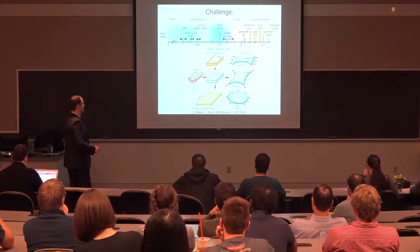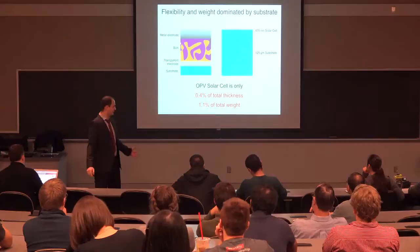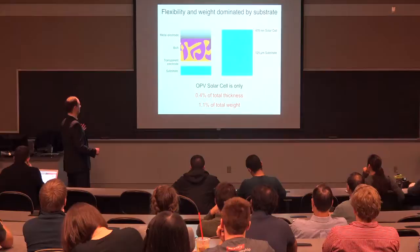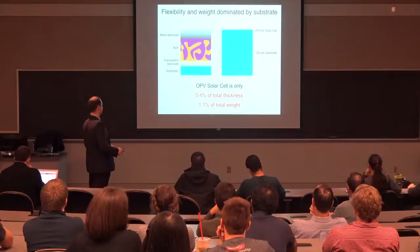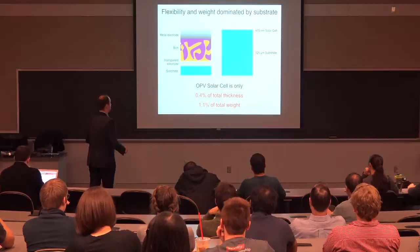So what's the key to make thin film devices flexible and stretchable enough? Well, very obviously, it's the thickness of the substrate. If you look at the textbook, some of you might be familiar with organic solar cells, but they're usually depicted as substrate, transparent electrode, then an absorber material that generates excitons, and a metal electrode. Now if you draw that to scale, even for flexible ones, you have a huge substrate, 125 micron, and then a sub 1 micron solar cell. So the solar cell is about 0.4 percent of the total thickness and about 1% of the weight.